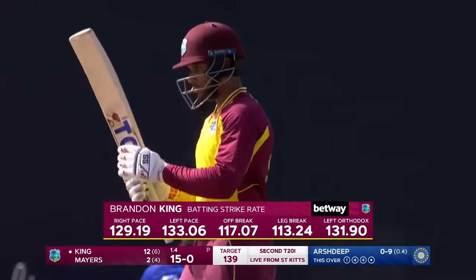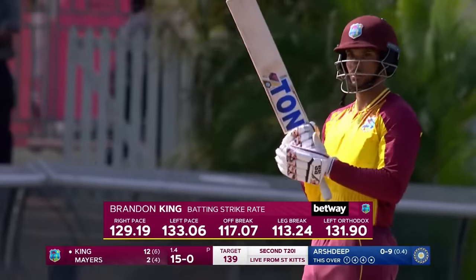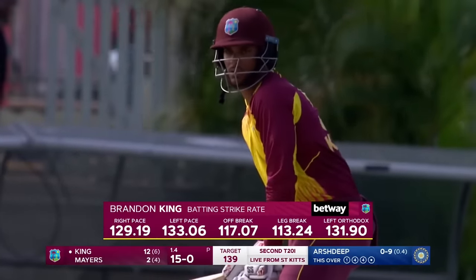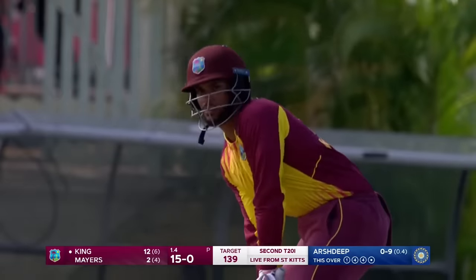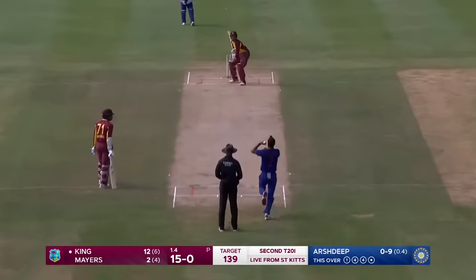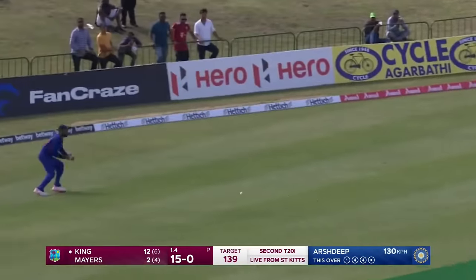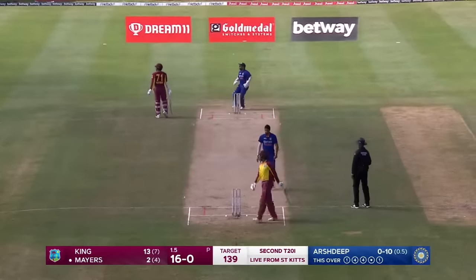Not the quickest bowler on the circuit, but what he does have is a wide repertoire of different deliveries, slower deliveries, back of the hand. Bowls the yorker really well. Shot to the fielder this time from Brandon King.